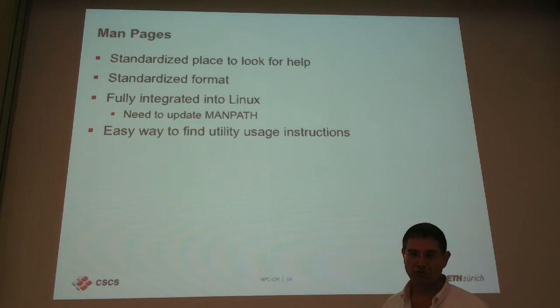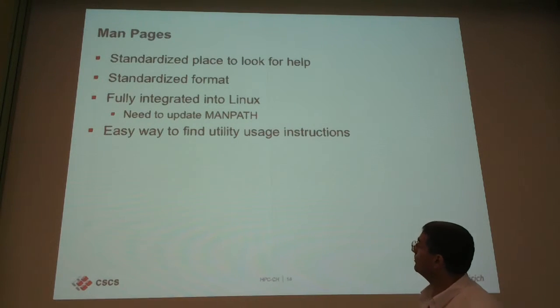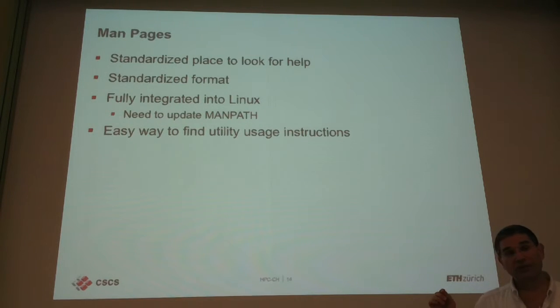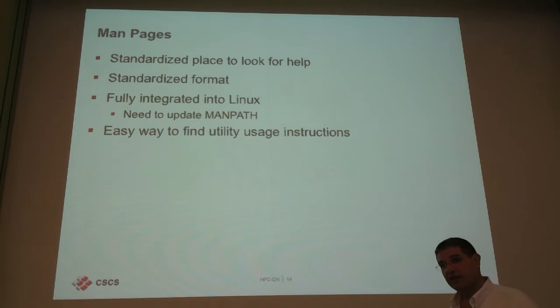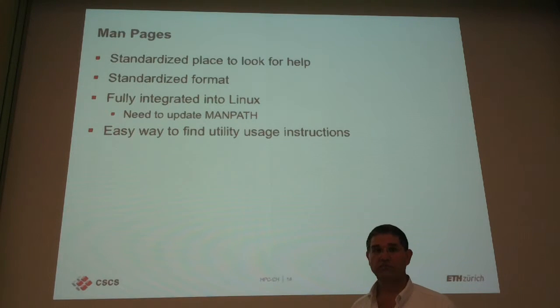You can do it through modules. You can put it in your profiles, anywhere you want. But it's a very simple little thing. It's also a standardized format within Linux. So under every Unix machine out there, you can write a man page and boom, you're done.